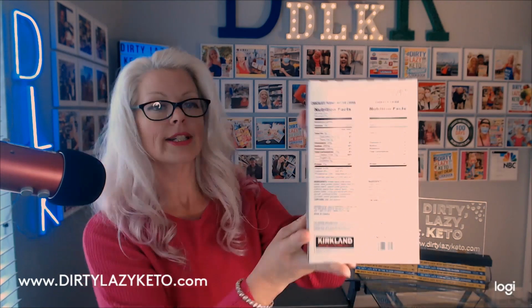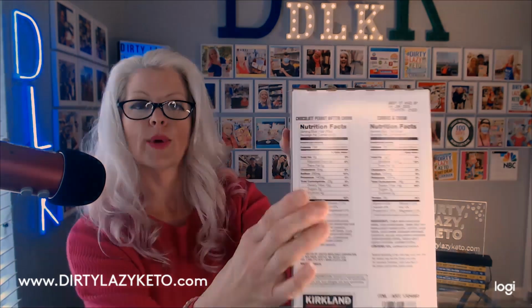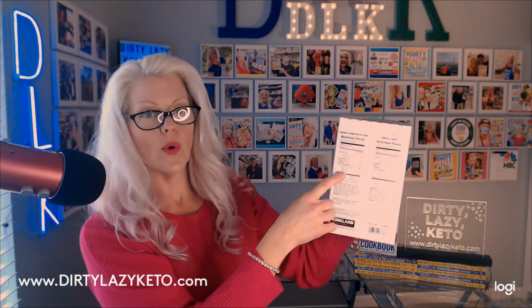If you can see clearly, it is 23 grams, and I'm in the first column here. So 23 grams of carbohydrate, and then we're going to subtract the dietary fiber, which for this bar is 15 grams. So the fiber is 15, that's subtracted. Now we're going to keep going to see, are there any sugar alcohols? Well, yes, there are. I see erythritol at 4 grams, so we're going to subtract that too.